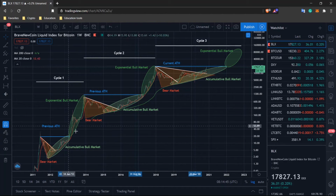And why can price exponentially gain in this phase? It's because we've broken the previous all-time high, and therefore there's no previous price action and no previous resistance levels which can give us resistance, and therefore price can accelerate to the upside rather quickly.